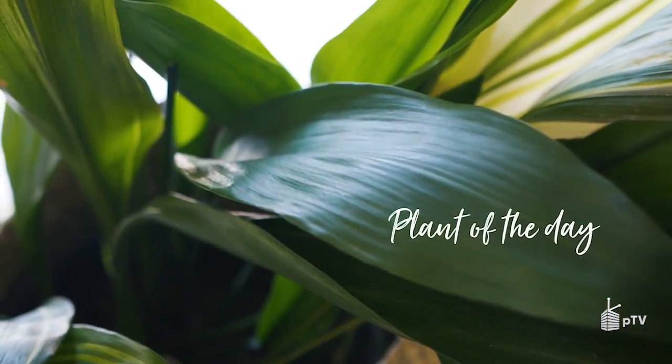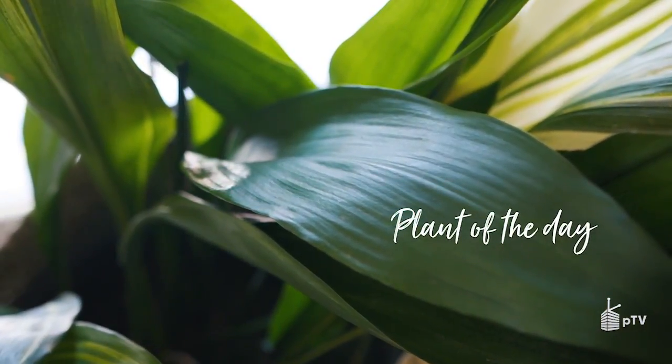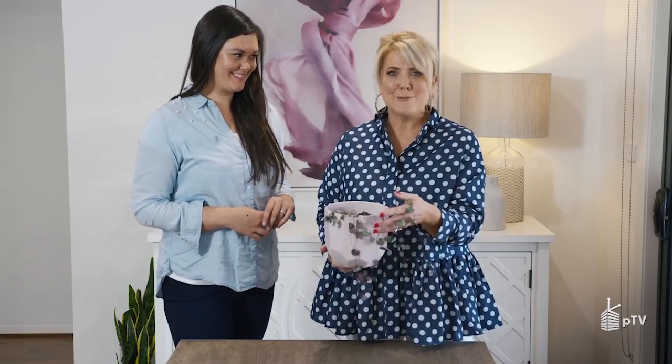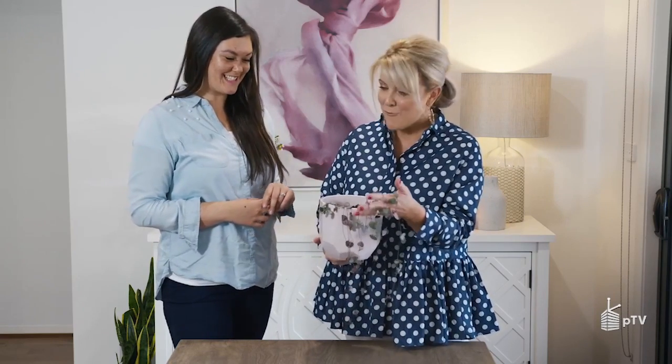Plant of the Day with Chloe from the Greenery Sydney. I'm here with Chloe today with a delightfully surprising, unusual succulent, I hear. It is a succulent. What is this?